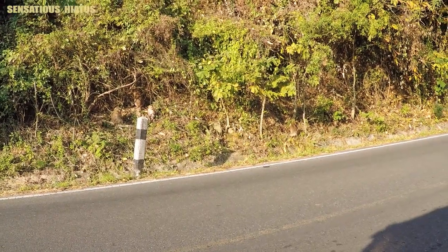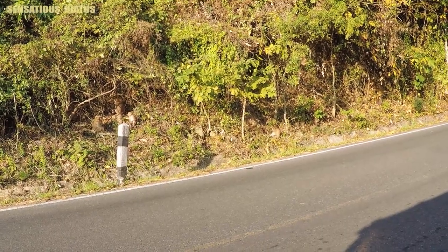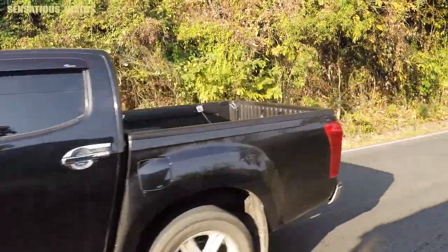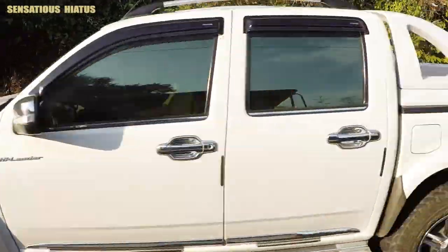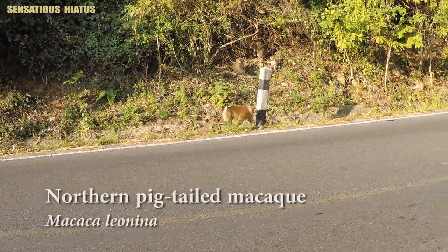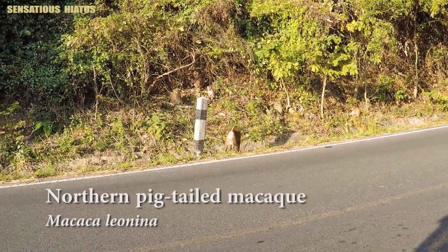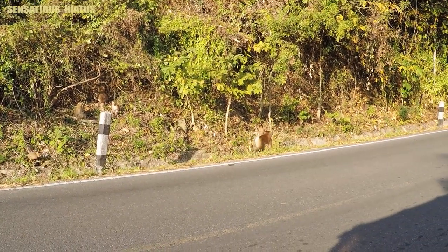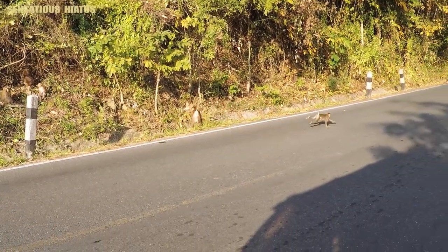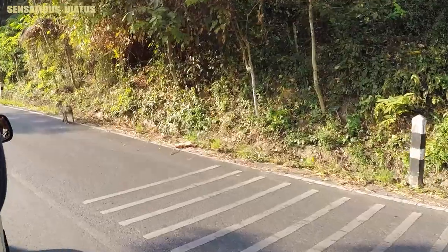This species we call the pigtail macaque. The male is the big one, and the female is a little bit smaller. Sometimes male and female are the same size. You see the bottom, the color of the bottom tells you male or female. The male is the brown color. The female is the red color. Monkey, big family. One family is about 20 monkeys to about 100 monkeys.